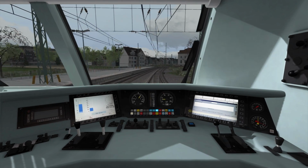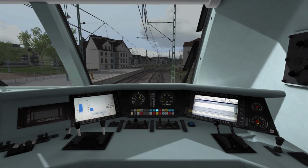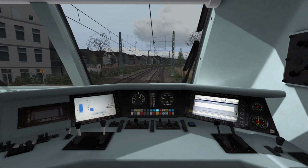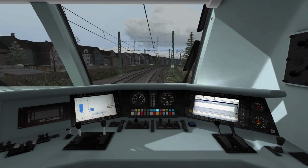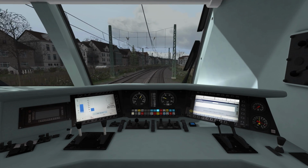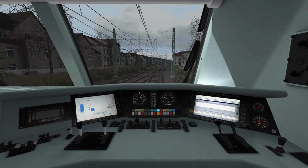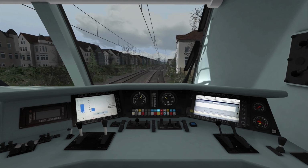So I'm now accelerating towards 100 kilometers per hour in a medium power setting, and I'm just going to stay in that medium setting now, so that we don't quite reach 100 kilometers per hour before we reach the next speed limit board, which signifies an increase in the speed limit to 160 kilometers per hour. So I just don't want to have to cut the power back if I can help it before we've passed the 160 kilometer per hour speed board.